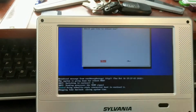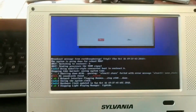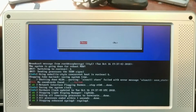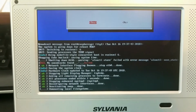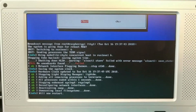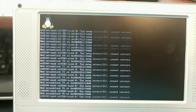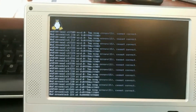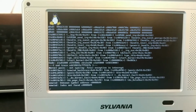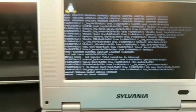Now, let's see if it kernel panics again. I really hope it doesn't kernel panic again, because that would be annoying. So it does this Android thing, because I have Android on the device, right? See this? This is what happens when it kernel panics. Let me just smash the keyboard a little bit and see if that... Nope, there's the kernel panic.